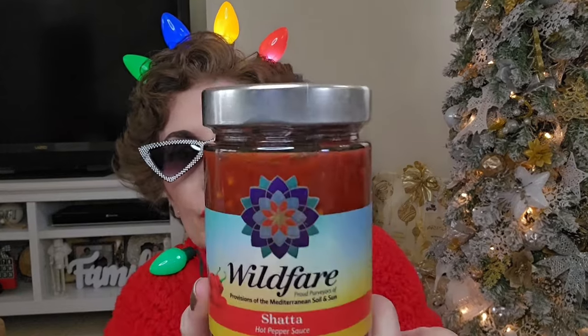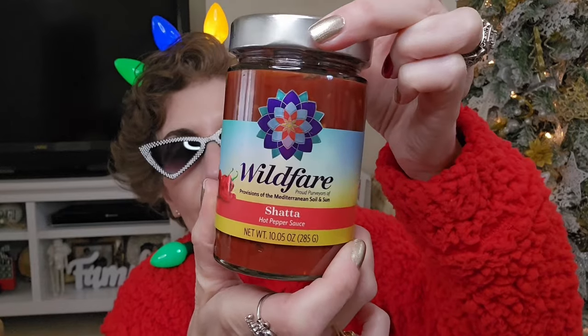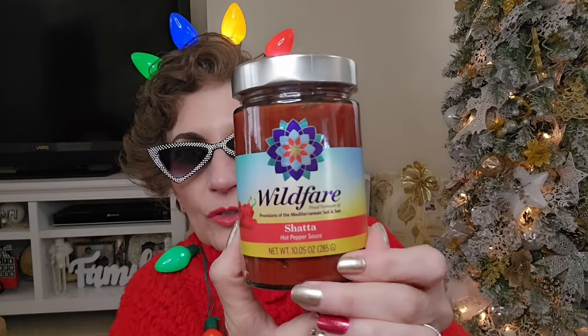This is the Wildfire Shada hot pepper sauce. Proud purveyors of provisions of the Mediterranean soil and sun. Yummo. I think this is like the one I used to have. It was very salty, but you put it in any kind of food to give it flavor and heat. This is like a 10 ounce? And I only found this in one of my stores just earlier today.